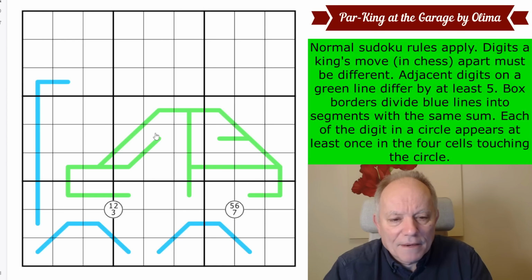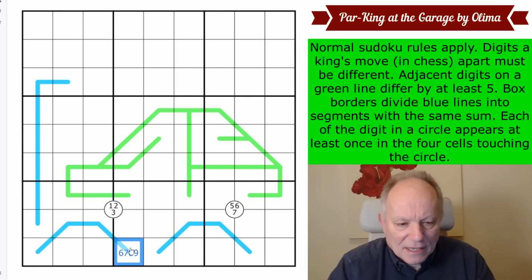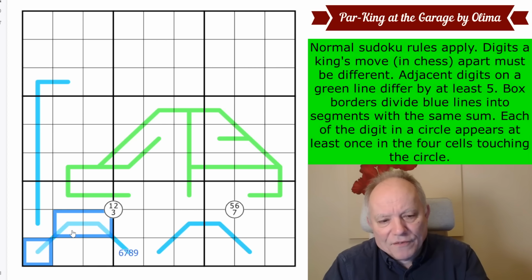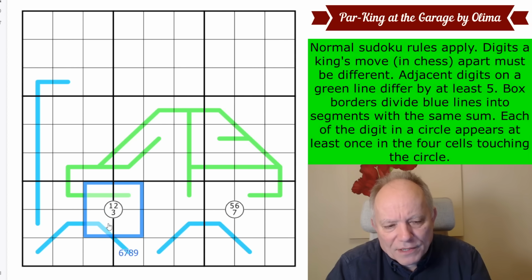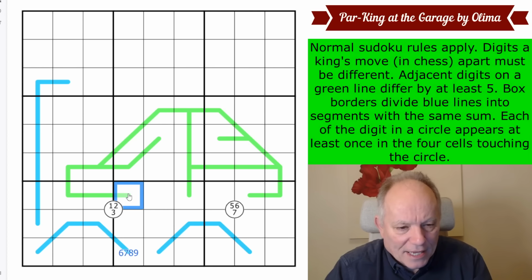Let's get cracking. So, most of this car is a long German whispers line. Right, hang on. First of all, I'm going to mark this cell as 6, 7, 8, or 9, because it's the sum of these 3. They all have to be different. I was going to say the minimum they can be is 1, 2, 3. I don't think this quadruple has changed that. Not sure, but I don't think it has.